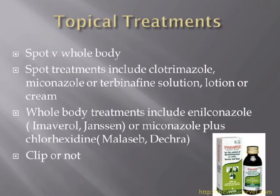Quite often I will hear of cases where people have had a cat in, they've seen that the cat has one or two lesions on it, areas of baldness where they can see some scale and so on, and we get some of the creams that are available, the clotrimazole, the miconazole, or the terbinafine solutions or creams, and they rub it on that little area and hope that that will sort the problem out.